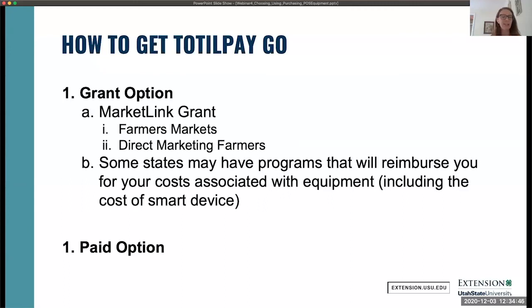That resource that Kelsey linked to, Farmers Market Coalition, has some good information. I do always encourage all customers that come to MARKETLINK to check out their state program first, because they actually provide wireless devices, so it may be a better deal for the market or customer. So just keep that in mind. Always research what your state offers before coming to us.